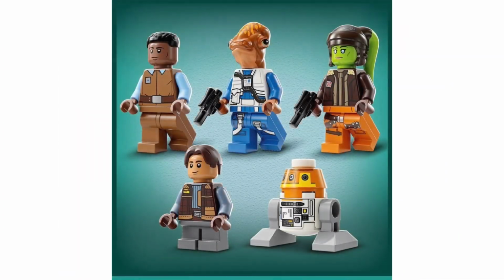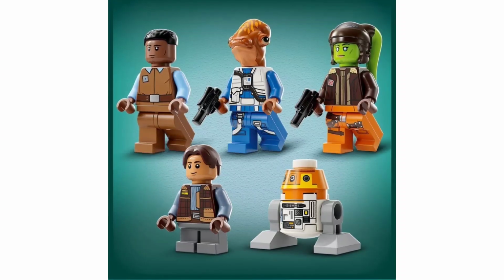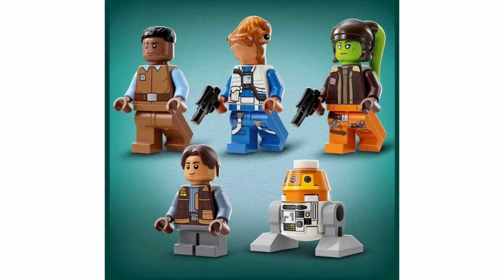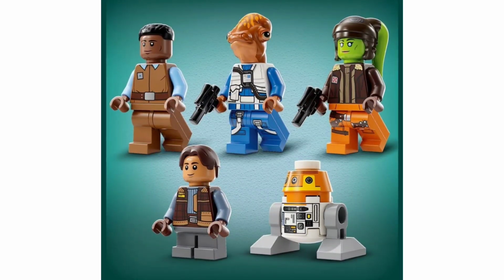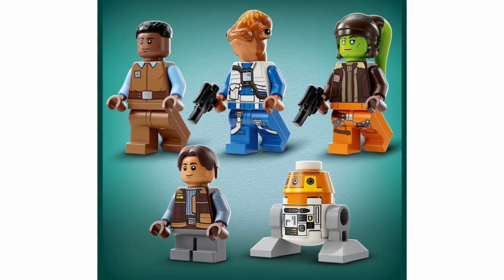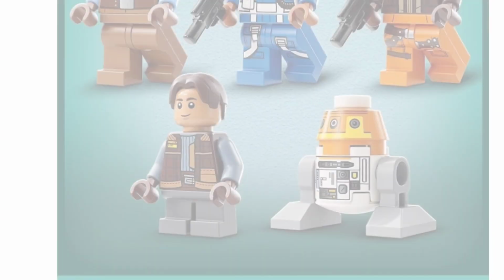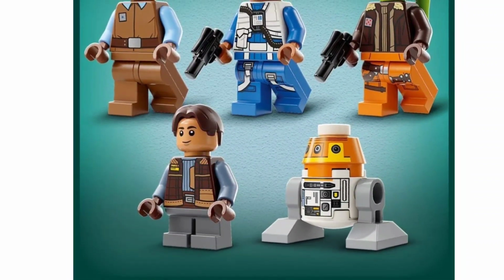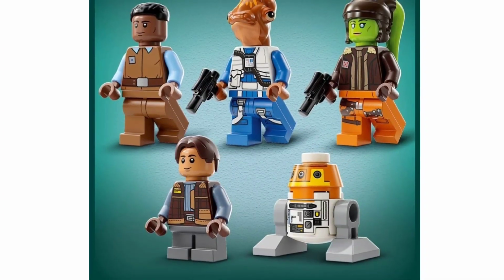So, for the minifigures, we have a First Officer Hawkins, which we don't know this character yet because the show hasn't started. Another new character is Lieutenant Beta, and he is like Admiral Akbar, basically. He's that same species. We have Hera Syndulla, which we actually got a picture of not too long ago. Then we have Hera's son, Jacen Syndulla, and Chopper. Chopper looks a little bit different because he has a white body, but his legs are gray, so it's kind of interesting. Anyway, let's get into this model.